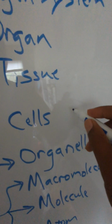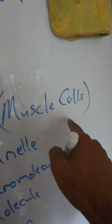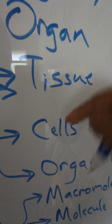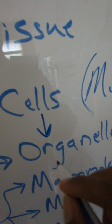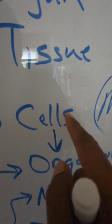Let's say they are talking about cells, and they're talking about muscle cells. And they go on to tell you that muscle cells are able to contract because of myofibrils. Well, what's a myofibril is the question you should be asking. We're talking about muscle cells, and myofibrils are inside of the cell. So if it's inside the cell, that means it's smaller than the cell. And everything smaller goes down, everything bigger goes up. So if it's talking about a myofibril, then we must be going in this direction, and it's an organelle. A myofibril is some type of organelle inside of a cell that helps the muscle cell do what it needs to do, which is contraction.